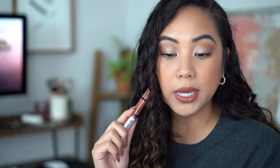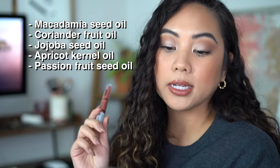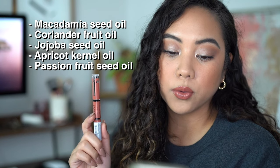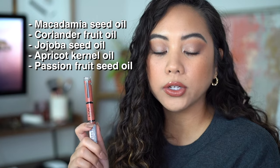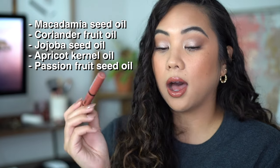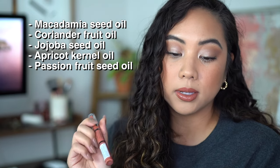So if you guys are wondering, the high pigment base coat is infused with macadamia seed oil, coriander fruit oil, jojoba seed oil, apricot kernel oil, and passion fruit seed oil. And the top coat is infused with vitamin E derivative. Right now I'm wearing Ambition Statement, and it's kind of like a pinky brown shade.